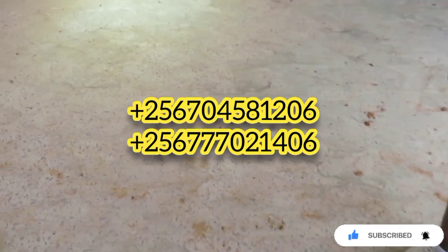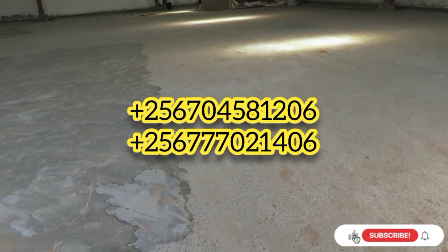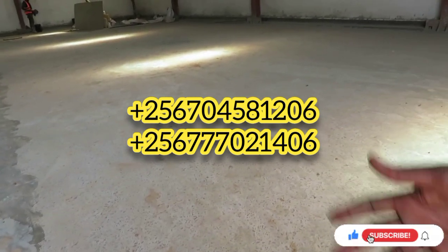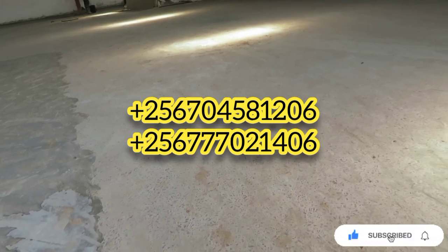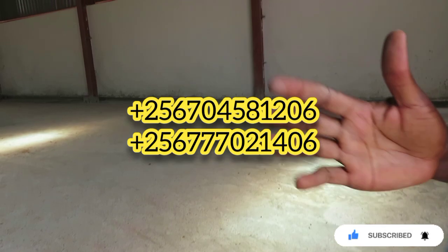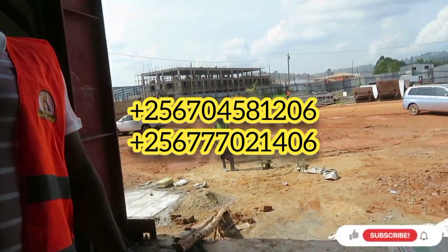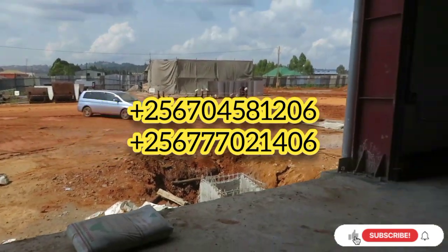I understand now. So this is the base of the floor. You grind and polish to achieve that. We are going to take the other side. Whatever they are grinding, the process is the same.